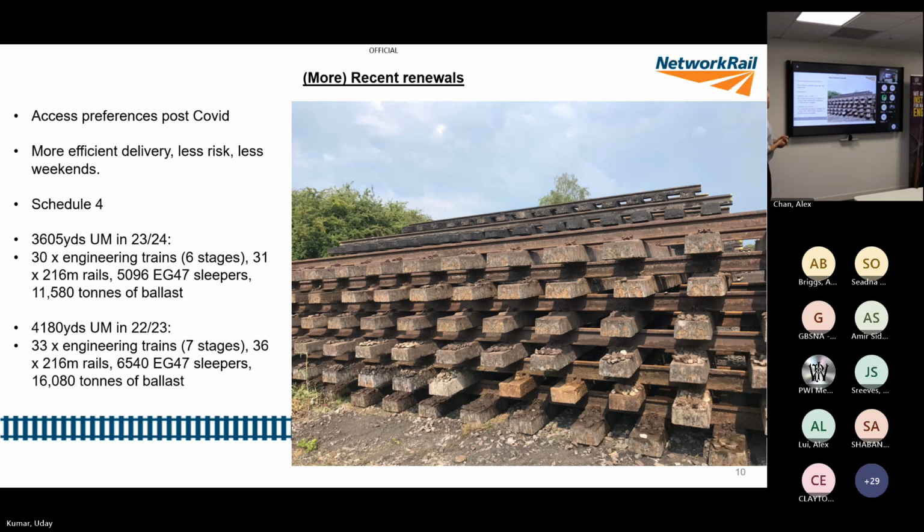So, away from the 50-hour weekends that we traditionally do. As I said, in 22-23 and 23-24, we've undertaken two 10-day blockades to do half of the tunnel each.